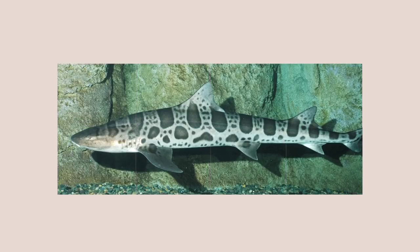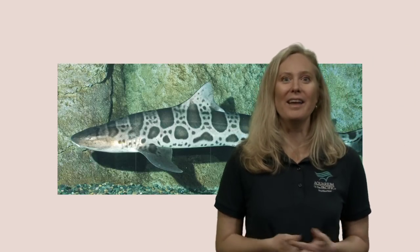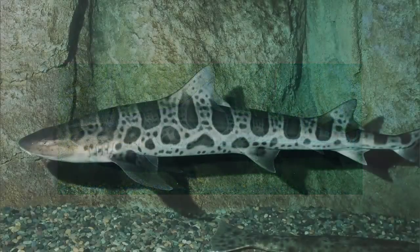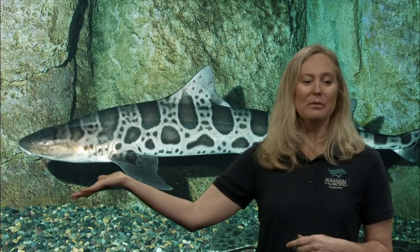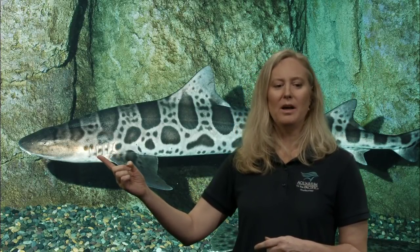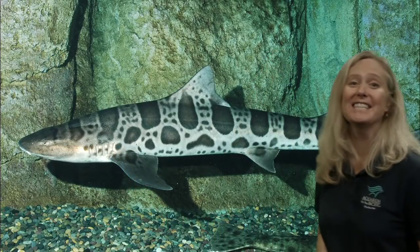Ah, you knew what that animal was, didn't you? Yeah, this right here is a shark. But what kind of shark is it? This is called a leopard shark, because of the leopard sort of print that he has on his body. So the leopard shark is a beautiful animal. You can see, what does the shark use to breathe? Sharks are a little bit different than people, but notice 1, 2, 3, 4, 5 little gill slits on the side of their body.